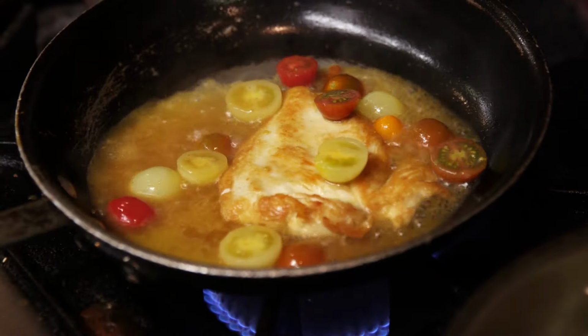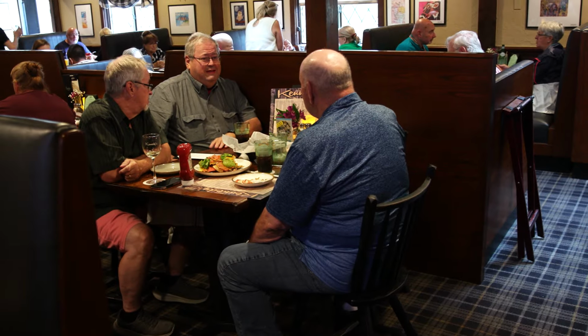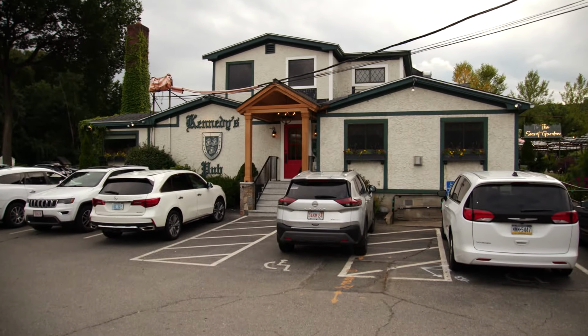Sometimes you go to a restaurant because you're looking for something new or you're craving a certain type of food. Sometimes what you want from a restaurant is for it just to be soothing and have a big menu so you can choose from a wide variety of options. When I'm in that kind of a mood, I pop over to Kennedy's in Marlborough.